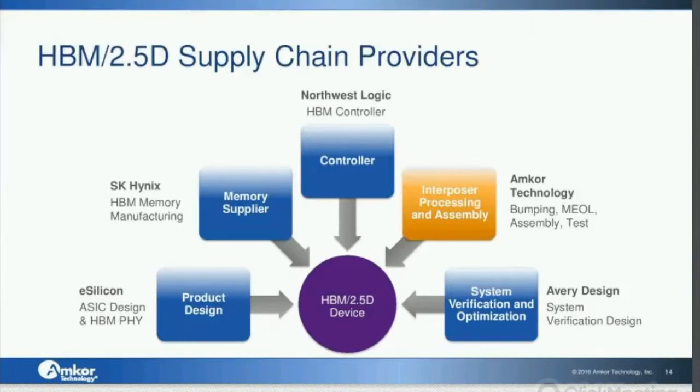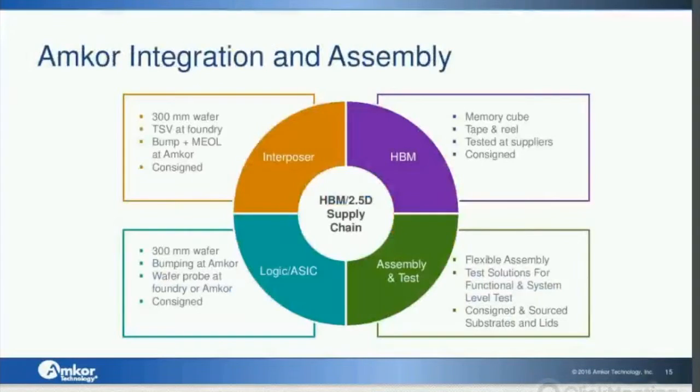Hello, this is Paul Silvestri at Amkor Technology. The Amkor portion of the supply chain is indicated here by this graphic in yellow, and what Amkor provides is the post-foundry processing of ASIC and TSV-bearing interposer wafers, and performing the assembly and testing of integrating these devices into an HBM 2.5D system. The overall process steps are highlighted here.